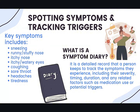And these are just spotting symptoms and tracking triggers. Some key symptoms include sneezing, runny or stuffy nose, and itchy, watery eyes. It can make you cough. You'll probably feel sore throat, headaches, and tiredness can also be symptoms. So you could make a symptom diary to note some of these symptoms that you're feeling. What is a symptom diary? It's a detailed record that a person keeps to track the symptoms they experience, including their severity, timing, duration, and any related factors such as medication use or potential triggers.